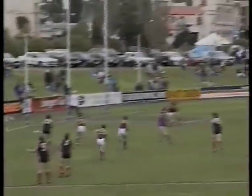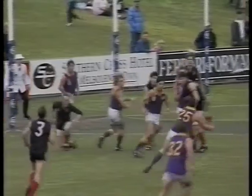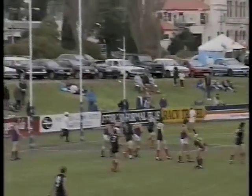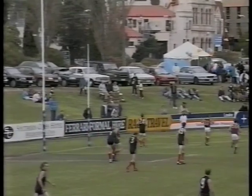Harrison rolls off his back. Thompson takes it. Flicks it back there to Christian Davidson. A good kick in towards the goal square. Plenty of players up. The ball's now loose. Handball out there by Schober, and Harrison kicks a poor one straight across the goals. Could have lifted them a bit, Jeff.